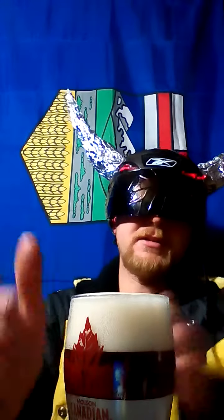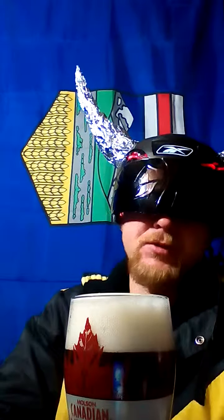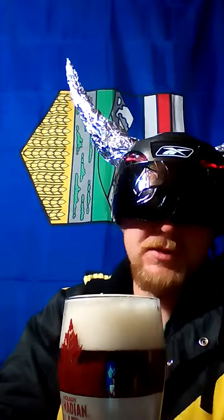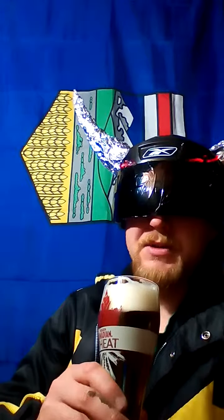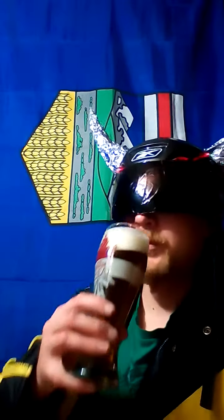So this is not like a typical British-style pale ale. Let's just get that out of the way right now. It's tasting kind of West Coast, let's say like an IPA, but lighter, you know what I mean? A little bit of citrus going on from what I've got so far. I've got these big moon IPA craters in the head and stuff. Quite dense.